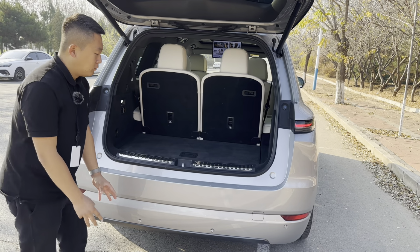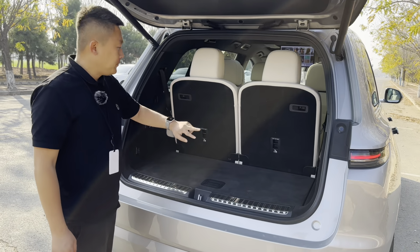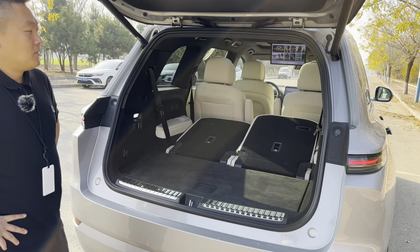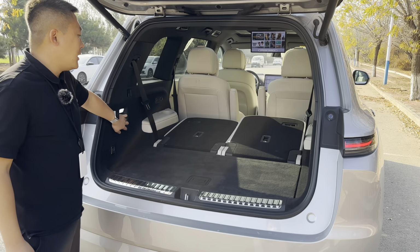So for easy loading, right? Wow. And here's something I also want to show you: this seat is fully electric. Whoa. Yeah. So you don't have to go to the second row. Close, yeah, and come up. It's also electric. Yeah, it's also electric.